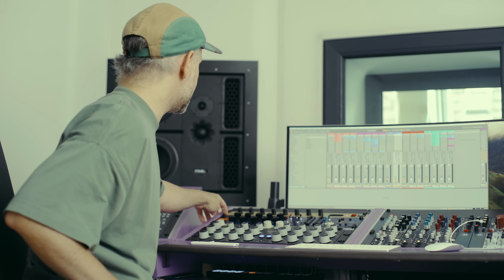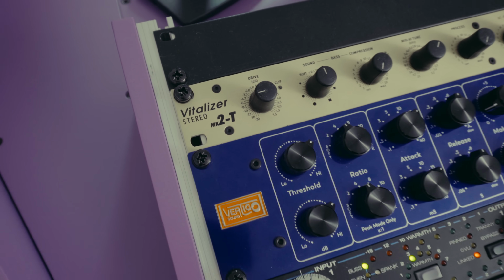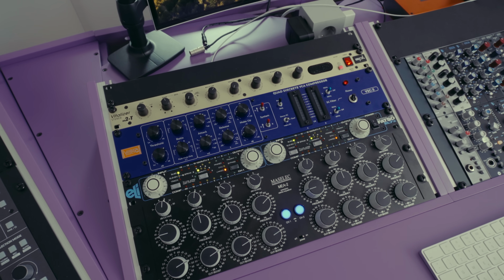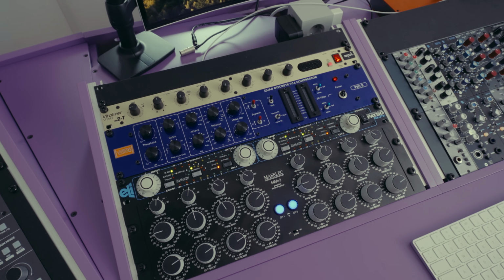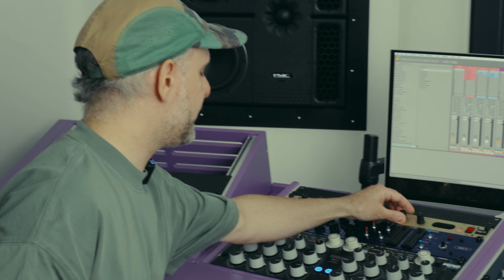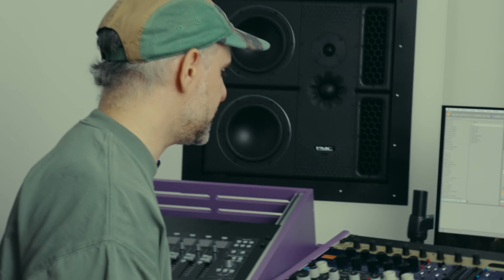It's the SPL Vitalizer, it's the MK2. Now the MK3 came out, maybe I'm gonna check it. But just the stereo, I'm using it for stereo imaging. It's pretty awesome. And also here using a bit the EQ for the highs to give this air. It's an additional air band, let's call it like this.